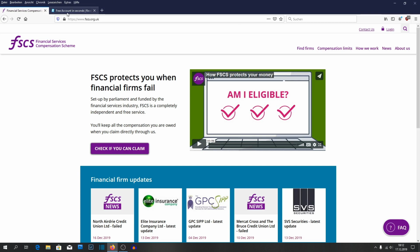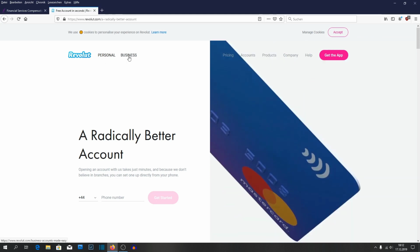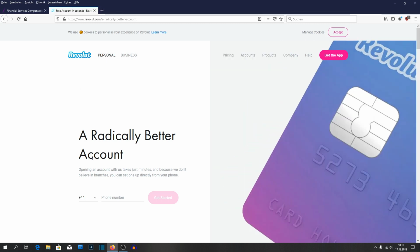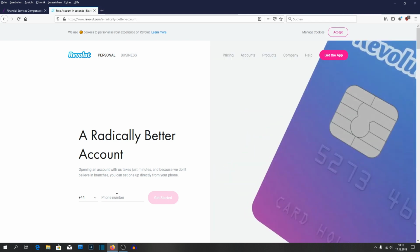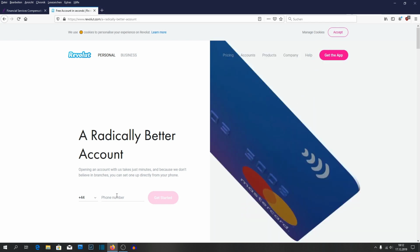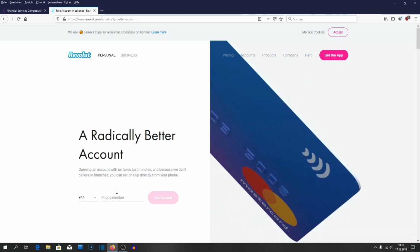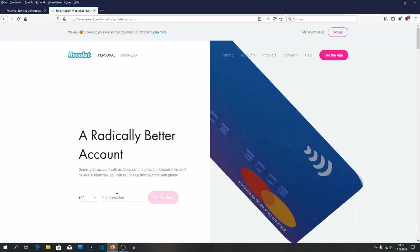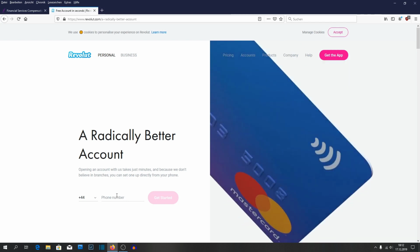So I'm switching now to the Revolut website. You can see Revolut is offering personal and business accounts. We want to take a closer look at the personal account. You set it up with your phone number and your mobile device. And you get a code via text, and you can then type in all your details, register. It's quite easy, and then you're in. As I said, there are not lots of credit checks, so everybody should get this account. There would be no hassle or no sweat.